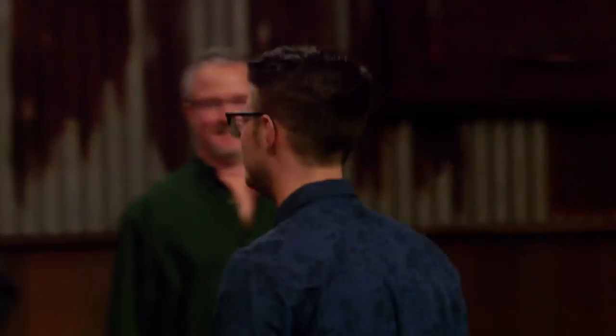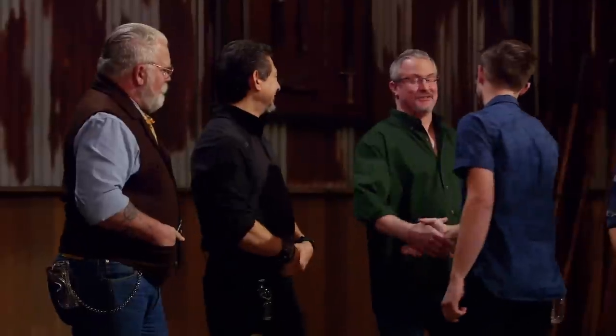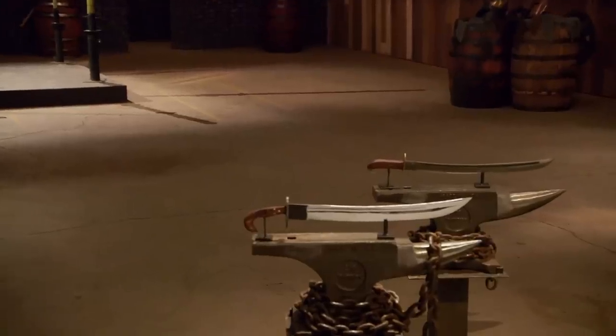The whole Forged and Fire experience has been fantastic for me. All the learning that I've been able to do. Nice job. Just a little bit lighter next time. Yeah, I know. Being the Forged and Fire champion gives me the confirmation that I can make good swords and blades. It really helps me know I'm going in the right direction. So it should be 7.7 million, but you know, I'll take 10,000. Woo!